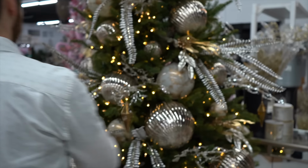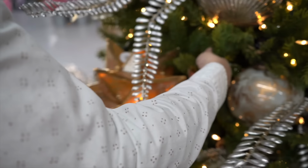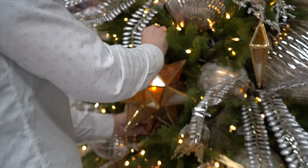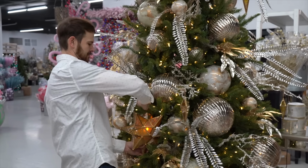Ooh, fancy. And you can put the candles on a remote and turn them off and on in your tree, so you don't have to open that little thing. Yeah, don't do that every time. No, that would not be fun. But that's pretty.